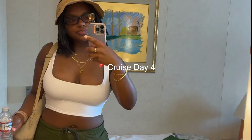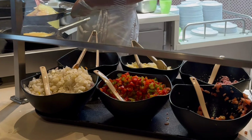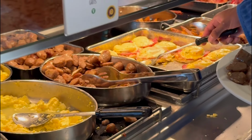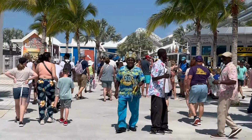Day 4, fit check. Day 4 is the final day before we head back home the next day on the cruise. I went downstairs and actually got breakfast this day. This was the first time I actually got breakfast. I got a veggie omelet. It was very good. And the port that we reached on day 4 was Nassau.